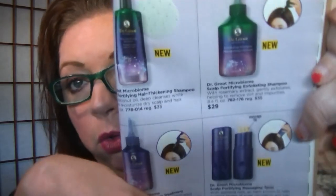So this says it's got prebiotics and probiotics. It restores your scalp's invisible microbiome shield of healthy flora for healthier scalp and hair. Natural ginger and ginseng to help soothe redness and itching, and biotin and caffeine to help thicken. So it's a whole system. You can purchase the whole line or just whatever you need for certain treatments.